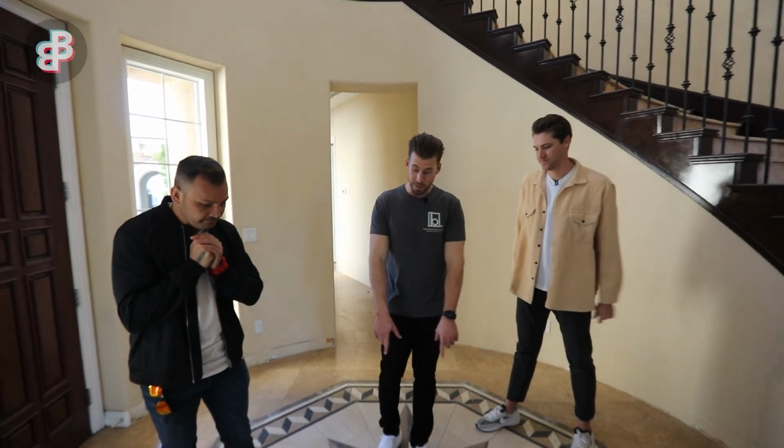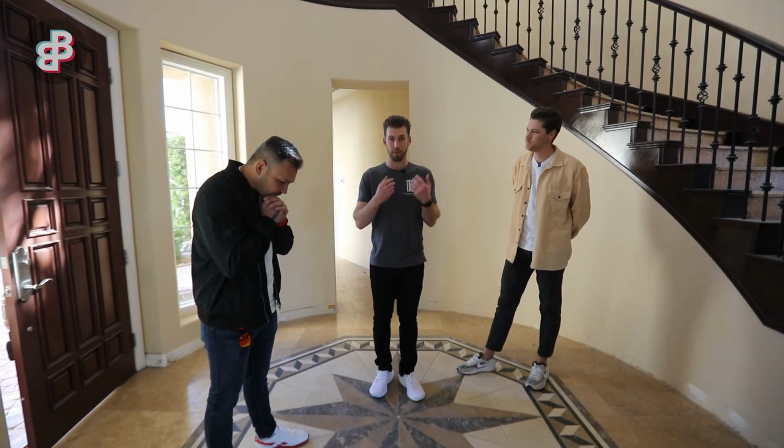All right. So flooring, we talked about flooring. So this flooring is coming out completely throughout the entire house.